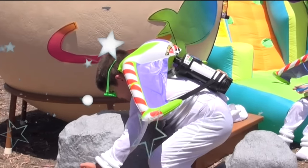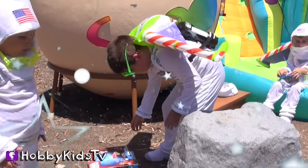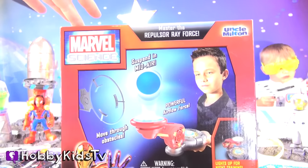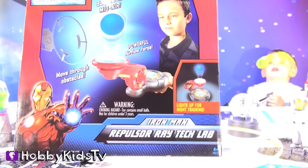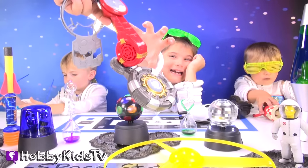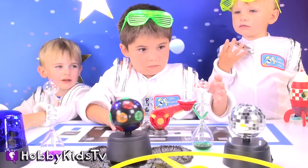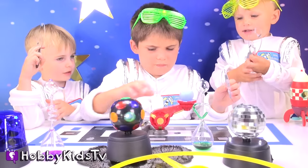Can you lift that, astronaut Hobby Pig? It's heavy. Oh, good job. Ooh. Moves through obstacles. You guys ready for this Marvel Science Iron Man move through obstacles? Yeah. It's a repulsor ray tech lab. Woohoo! Let's open it up. Look right now. It can fly? Oh, how's that work? Wait, this thing is all kind of.